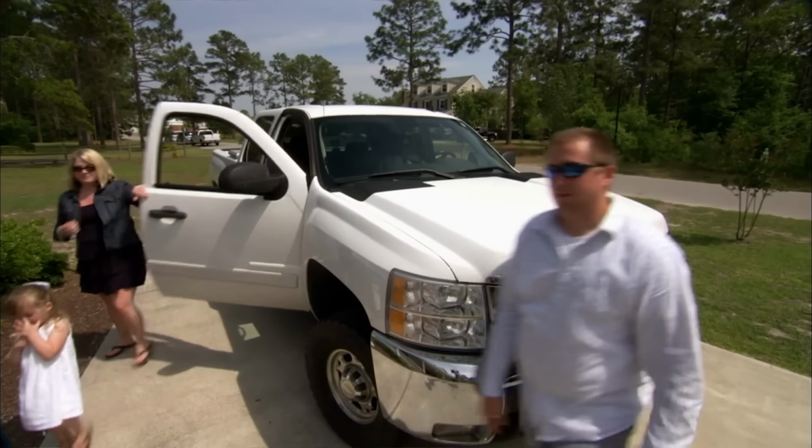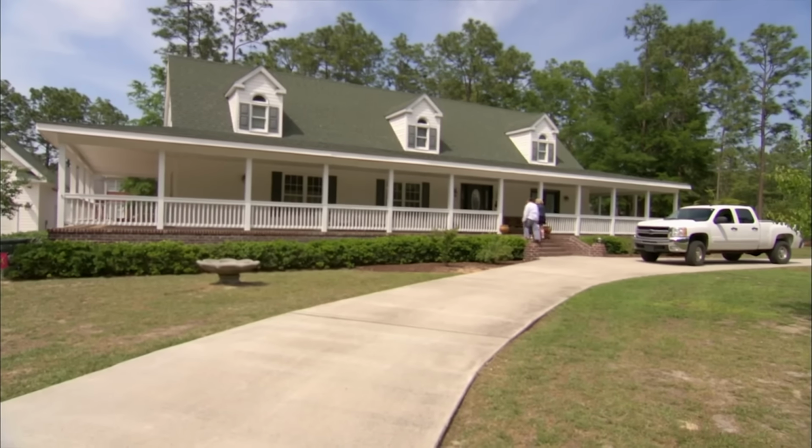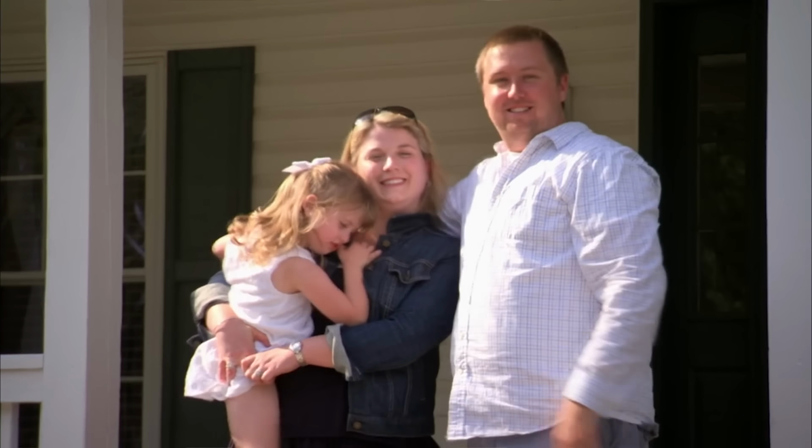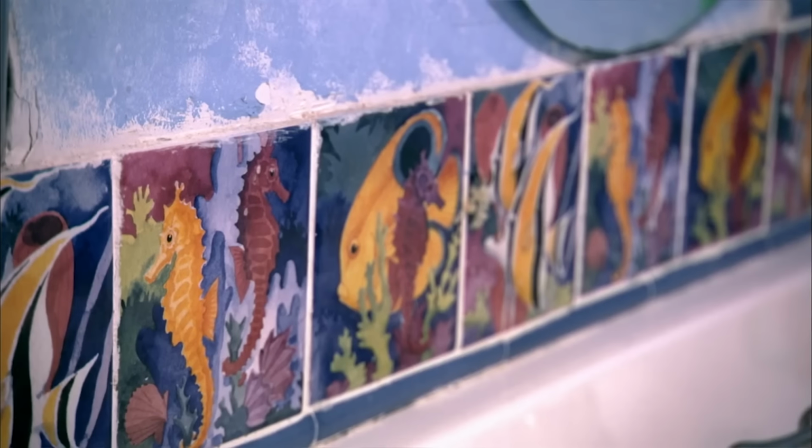Tommy and Heather and their three-year-old daughter, Ava, love living in the country. But their dream of buying a new home has come to a standstill. I would like to move on, especially because I didn't start out in this house, so I would like to have a house where I get to pick everything inside. My mother helped a lot with the initial decoration. It's kind of... tacky. Yeah, tacky.